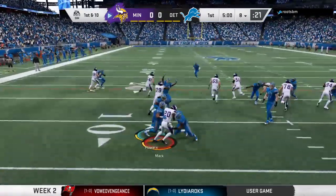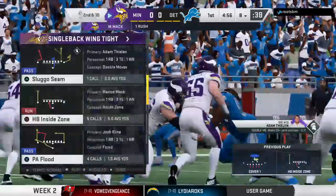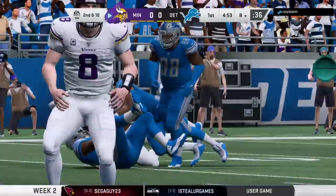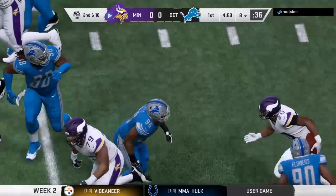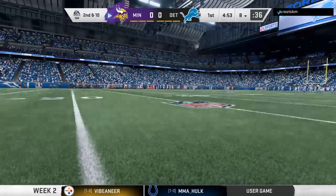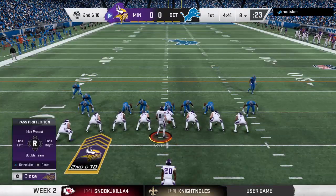Now the first carry from Marlon Mack. And this defense feeling the encouragement. They stop him at the line of scrimmage on the first play of the afternoon. Officially no gain on the play, and it's second down and 10 at the 8-yard line. So after the run for no gain, here's second and 10.